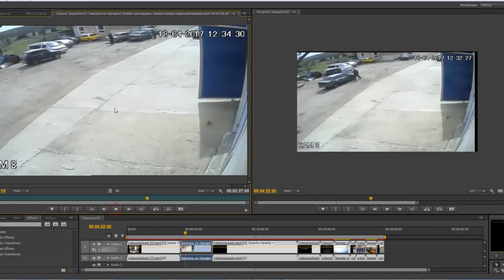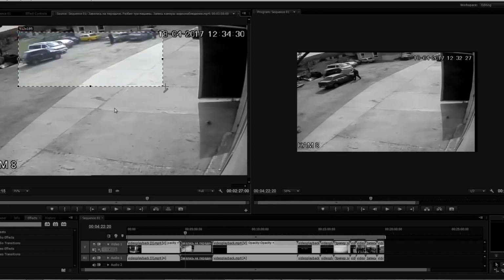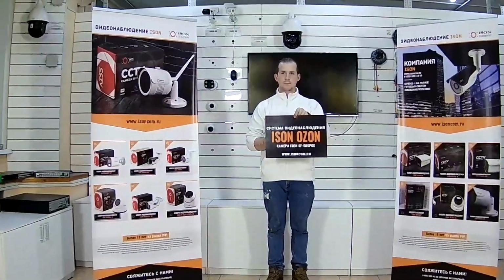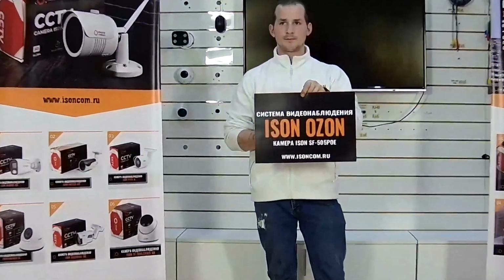Always ask the store clerk for examples of recordings from the cameras that you like, in order to determine with what quality they will show. Let's look at an example of video surveillance cameras. Brand ISON. What are the options for the clarity of filming?